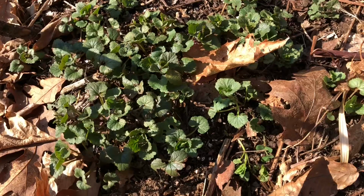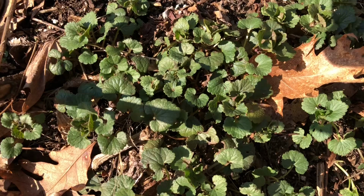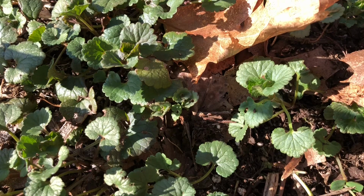And last today, we're taking a look at ground ivy. Glechoma hederacea is the botanical name, and you should be able to get a pretty good look at the pretty leaves of this plant. This is a vining plant. When it gets cooking, it can cover a very large area pretty quickly, has really pretty little purplish flowers, and the entire plant is edible and medicinal.